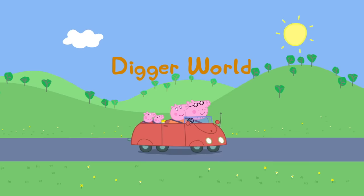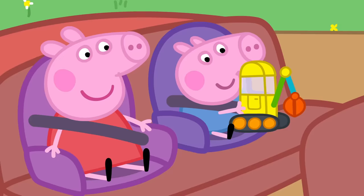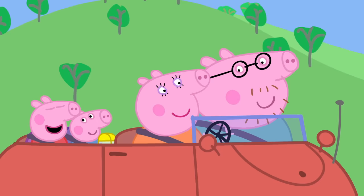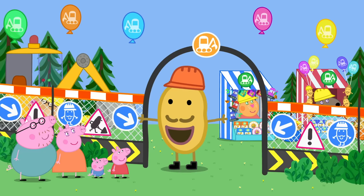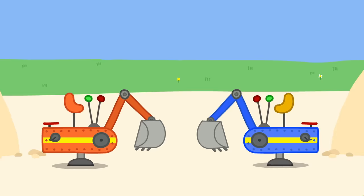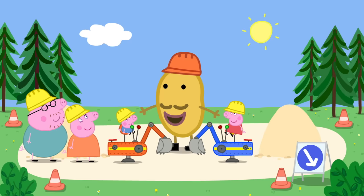Digger World. Peppa and George are visiting Digger World. Digger, digger. George likes diggers. I like diggers too. And today, you'll both be driving real diggers. Wow! Here is Mr. Potato. Welcome to Digger World, where all your digger dreams come true. This is the sand digger ride. Peppa and George, jump on board. Mummy and Daddy Pig, you have to pedal.